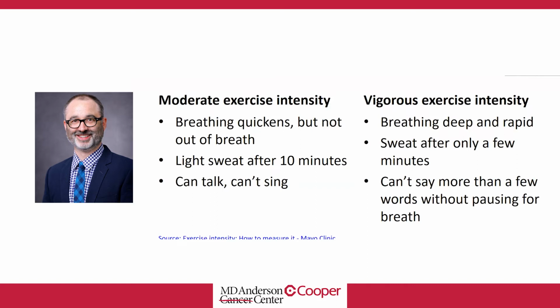As far as intensity of exercise, what's the difference between moderate and vigorous exercise? You know that you're exercising with moderate intensity if your breathing quickens but you're not out of breath, you have a light sweat after about 10 minutes, and you can talk, but you can't sing. With vigorous exercise, on the other hand, your breathing is deep and rapid, you start sweating after just a few minutes, and you can't say more than a few words without pausing for breath. So if you're on the stationary bike and you can carry on a full conversation with the person on the bike next to you, then at most that's probably moderate intensity. If you can't speak to the person next to you in more than a few words at a time, then that's vigorous.